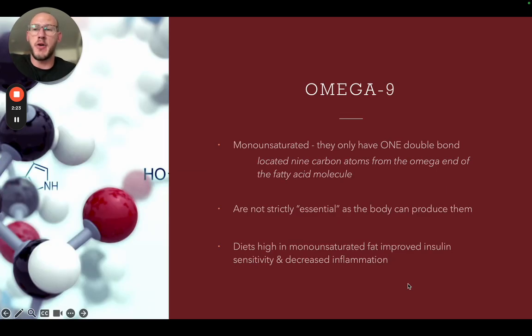And lastly, we have omega-9 fatty acids. These are monounsaturated. These are a little bit different. A lot of people don't even know omega-9s exist. But they only have 1 double bond, so that's what makes them monounsaturated. But as with the rest of them, it's 9 carbon atoms from that omega end. So it's still an omega, there's still 9, that's the omega-9, but it's monounsaturated. There's only 1 double bond.